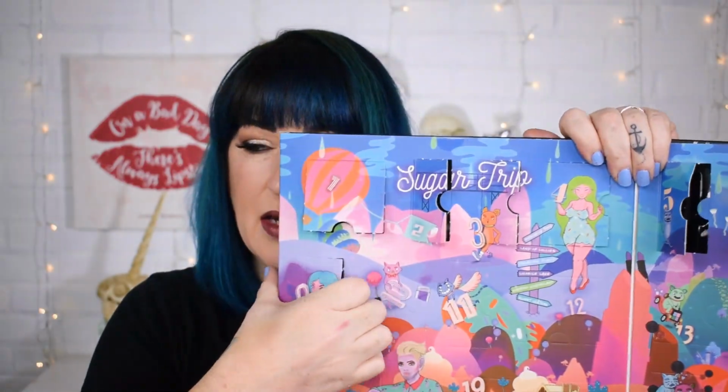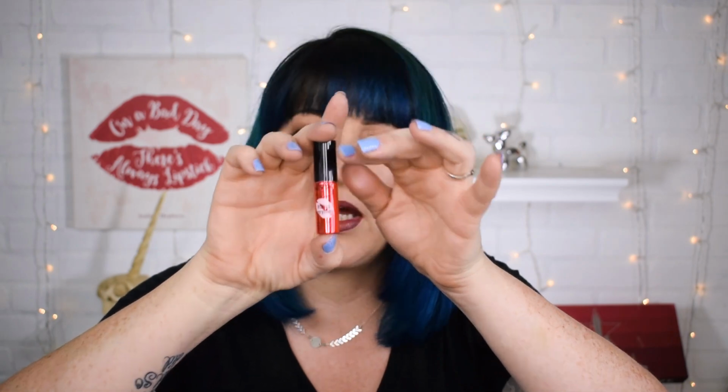So number 9 is a lip. Oh, wow. I haven't tried any of these before either. This one. Look how gorgeous that is. Oh my God. This is Everything in Cranberry Mint. It is a sheer gloss. I don't know if you can see that. There we go. So number 10 is another lip.